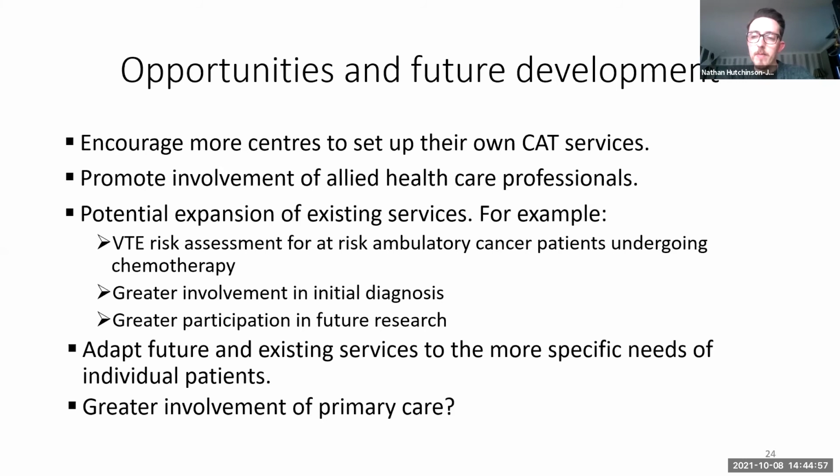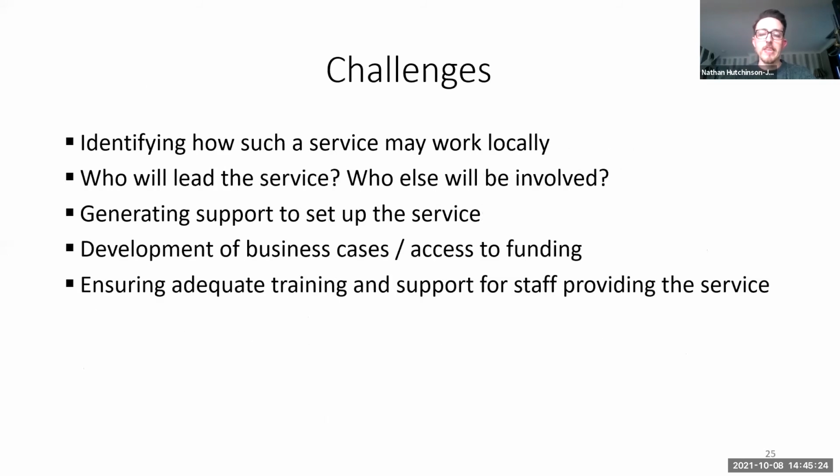And if we're setting up more of these services, there are also opportunities to collect real-world data, which can obviously be used to better guide our decision-making, particularly thinking about all those patient groups within CAT who still have limited evidence to support the best way to manage them. So yeah, lots of opportunities, hopefully, and I hope it has helped encourage some people to try and look into setting up services of their own.